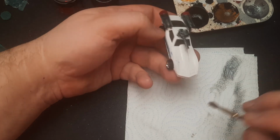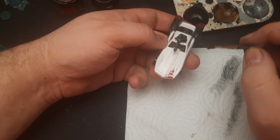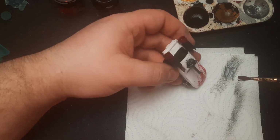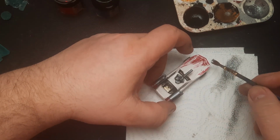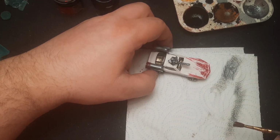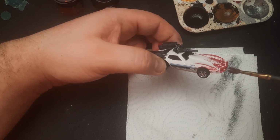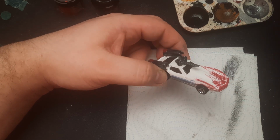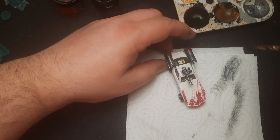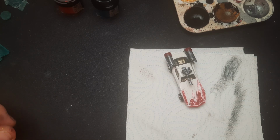And of course, I'm just thinking, this car, if it hits someone, it's gonna be just something like that. Just a hit and someone will just slide over the front. And of course we need to add a little bit more of this red in here. But that would be my thinking about how all of that would happen.